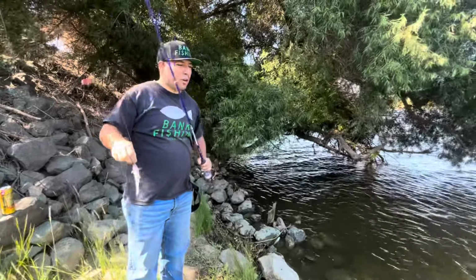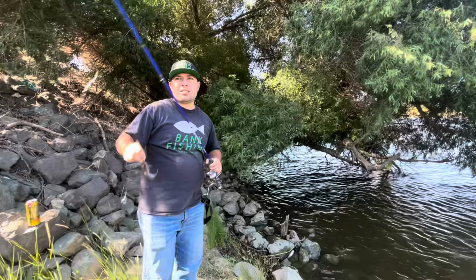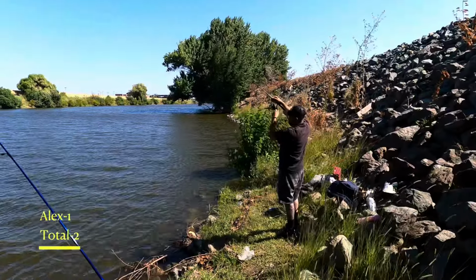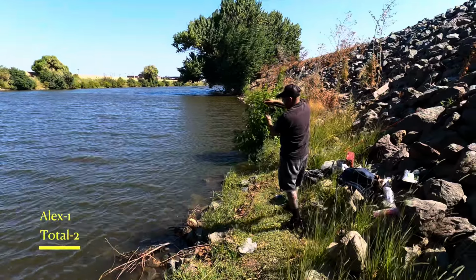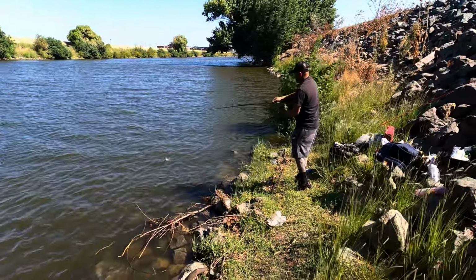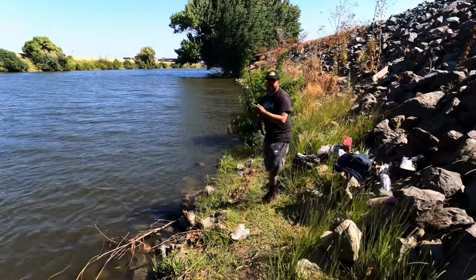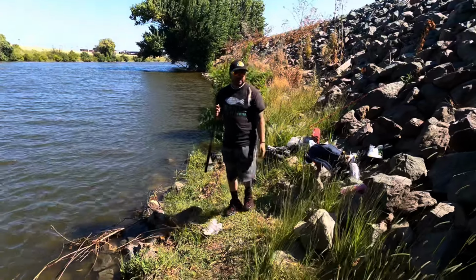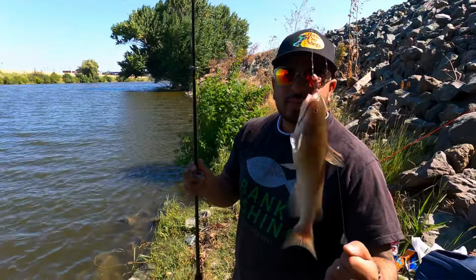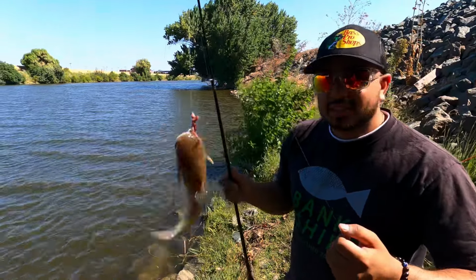This used to be the honey hole for bluegill, but I don't know. This is what seems to be biting. Come on, baby. What you got? Another baby cat. It's the baby catfish challenge. Baby cat. Trying to go for bluegill, but you know what? I guess we're going for anything that bites.